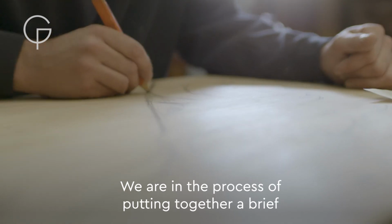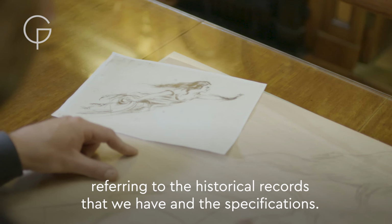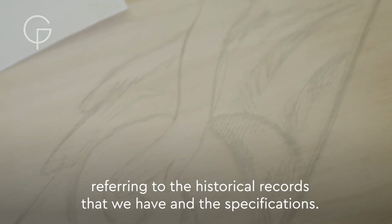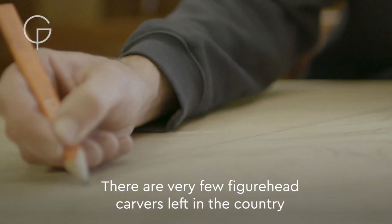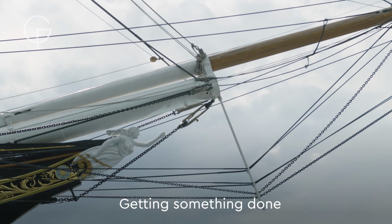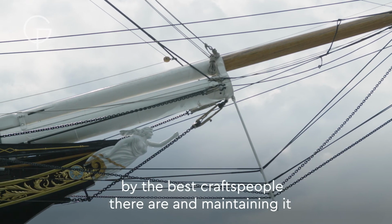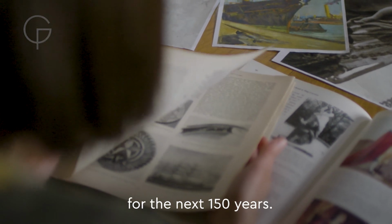We're in the process of putting together a brief for a new figurehead to be carved, referring to the historical records we have and the specifications. There's very few figurehead carvers left in the country, so I think it's really important to keep these skills alive. Getting something done by the best craftspeople there are and maintaining it is the best way to keep Nanny up there for the next 150 years.